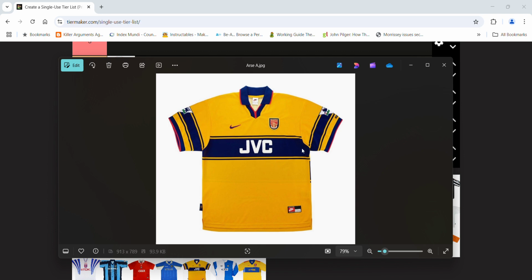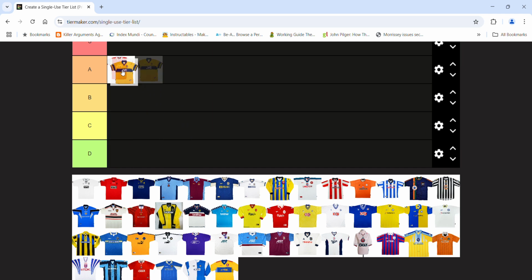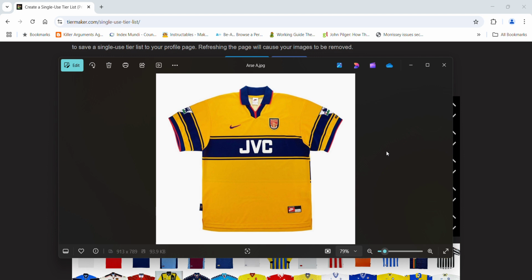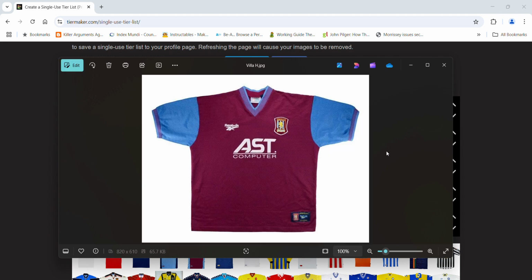Very nice little stripe panel across here with the JVC right smack in the middle. I quite like these little hoops on the arms. It's the typical yellow away colour for Arsenal, but really solid. I don't think it's quite going to make it to S tier, but I think it's maybe just above the Arsenal home. So there we go. Smack into A tier straight away.